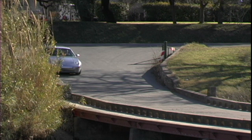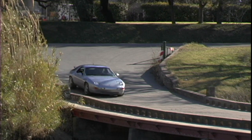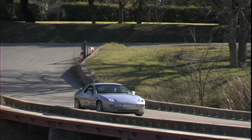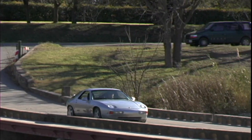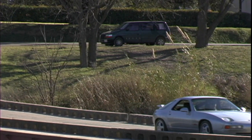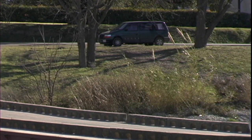The best thing about the GTS is the power. They're very fast cars. They have a 5.4 liter double overhead cam V8, 4 valves per cylinder, 346 horsepower and 369 pound-feet of torque.